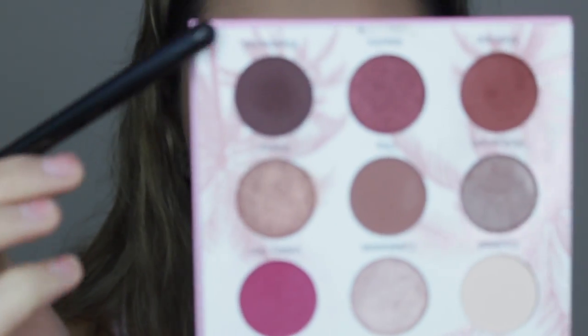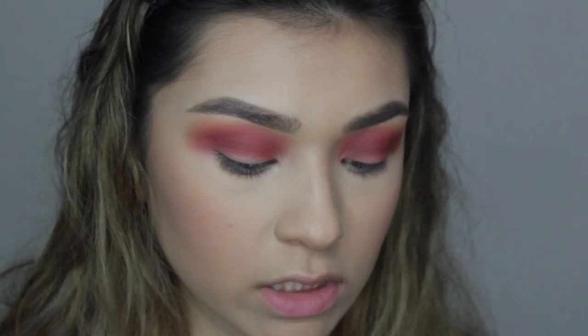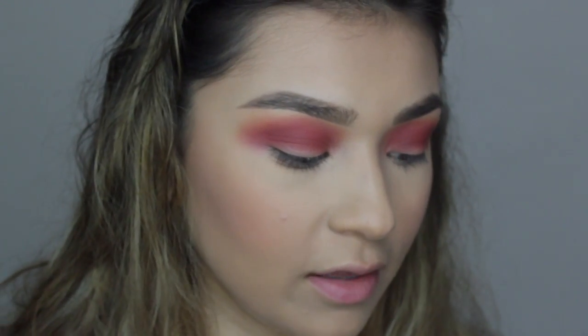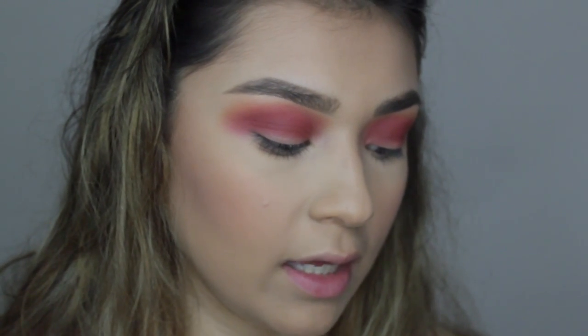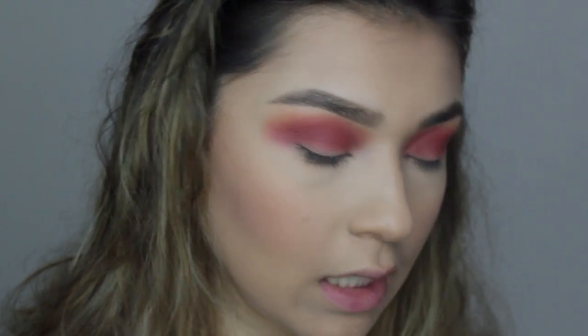Alright, so after we're done with that shade, we're going to go on with the shade right here. So this shade right here, it's this dark brown, and this is the shade Westwood. So the names are so cute. They're all like LA names. So it's like Cocktail, Calabasas, Valley Girl, Hollywood, DTLA, like downtown LA, Sassy, Melrose, Martini, Westwood.